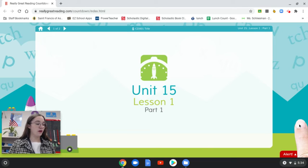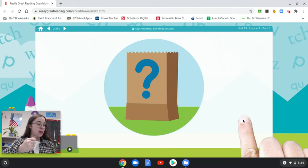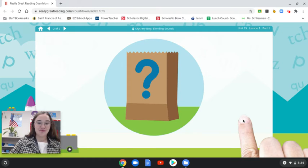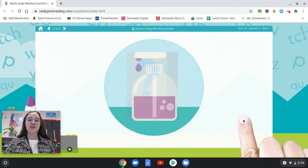Today, we are going to see what words are in our mystery bag. Listen to my sounds. P, E, Z. What's the word? Peas. Good. Let's try another one. S, O, P. Soap.